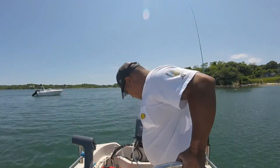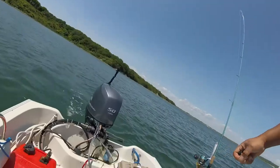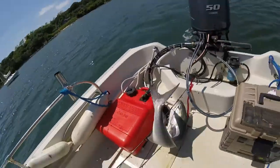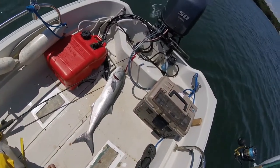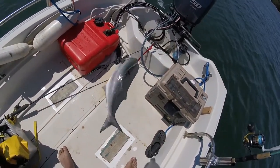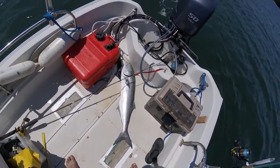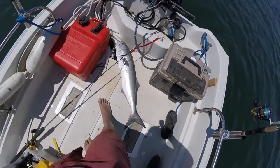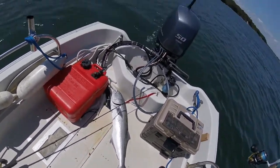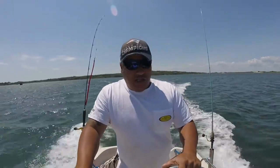I don't believe this. I don't believe what's going on here. Hey guys, did you know that your Butchie Built Tubeworms catch bluefish? Can you believe it? Look at the size of this thing. Unbelievable.